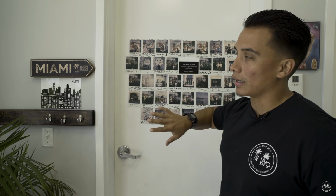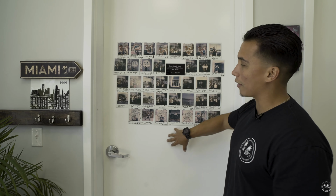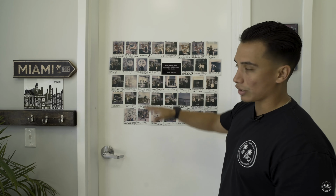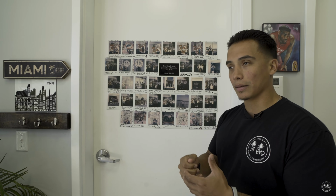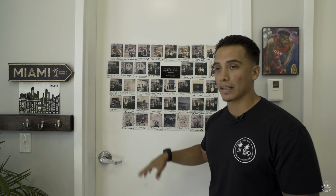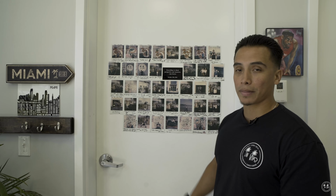But you can't have a weight room without your members. And these members is what I built so far. There's just a collection of Polaroid moments that we've had here. I like to collect them and post them on the wall and have a saying that you want to put up, and we're gonna fill this thing up, man. I can't wait until we get this thing running.